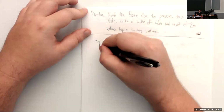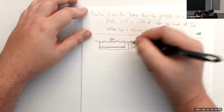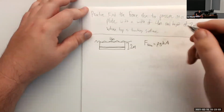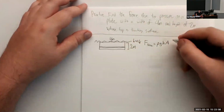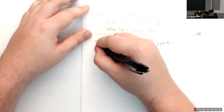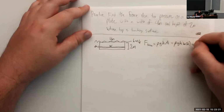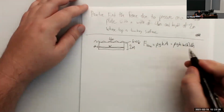All right, now what we're going to do is the same thing that we've done with every other problem. We're going to divide this up into slices. So the force on one slice is going to be rho g h A, where h is 0 at the surface, and it increases downwards. So the area of this will be its height, which is going to be dh, times its width, which will be w.